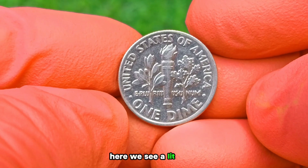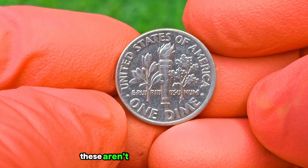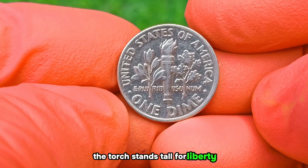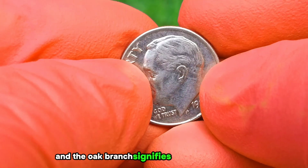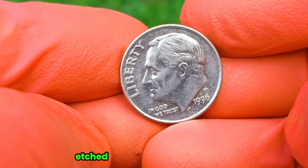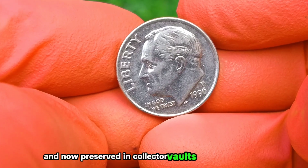Here, we see a lit torch, flanked by an olive branch and an oak branch. These aren't just decorative additions. Each element represents something profound. The torch stands tall for liberty, the olive branch calls for peace, and the oak branch signifies strength and victory. These three ideas are the very cornerstones of American identity, etched in metal, passed through hands, and now preserved in collector vaults around the world.